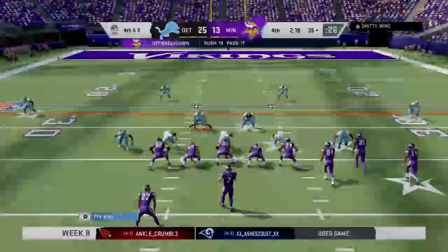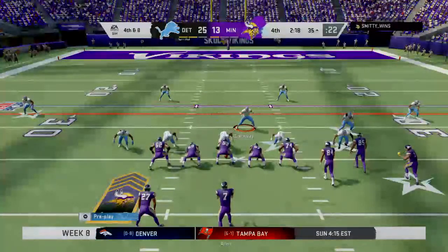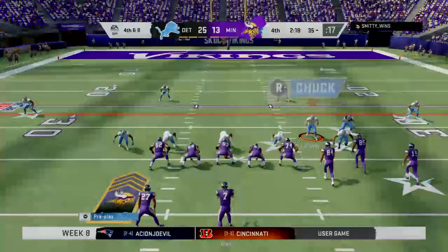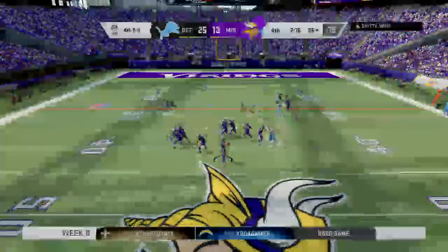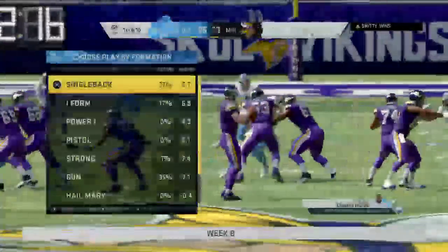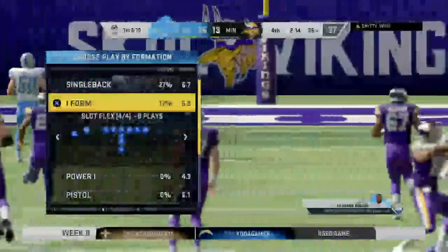And they're indeed going to go for it here on 4th down. So trailing here in the last quarter. Let's see how this plays out. Allen will look to throw for it on 4th. And no, it's incomplete. The Vikings unable to convert here on 4th. And the Lions will take over.